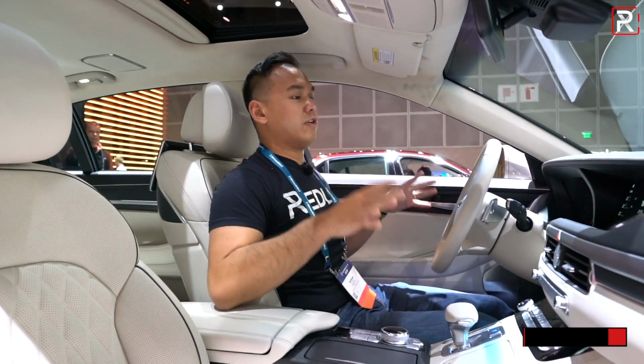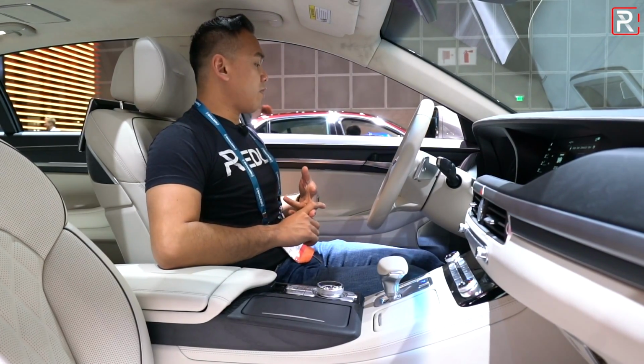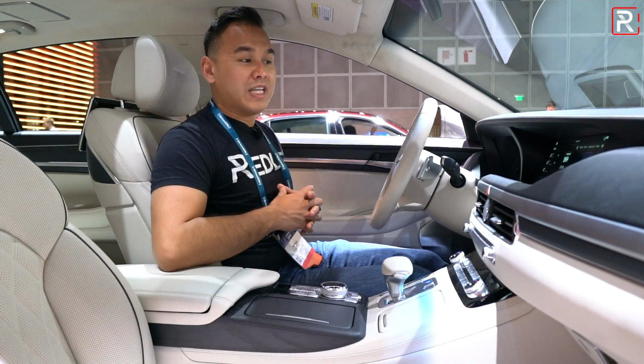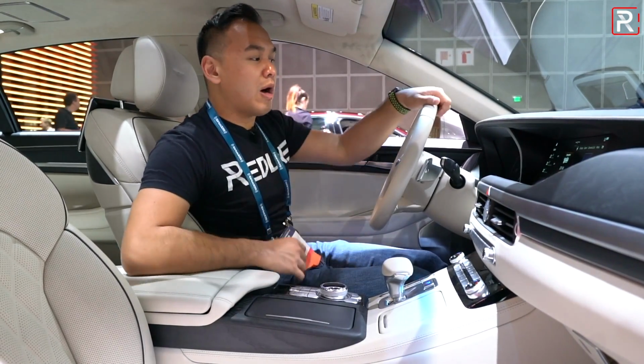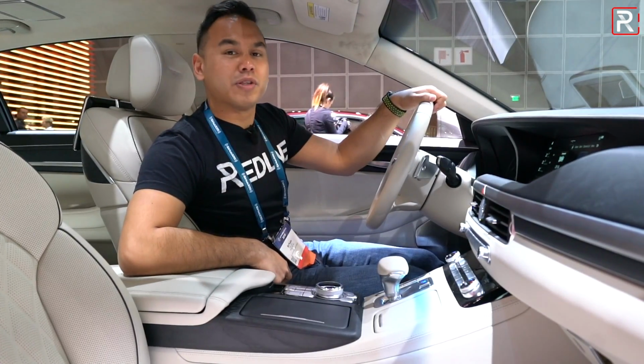But overall, it definitely feels roomy in here and comfortable. These seats are heated and cooled, but I don't think Genesis offers massaging seats, which is something that most of the competition offers. So kind of keep that in mind. But most people who have a car like this sometimes have a driver. So let's hop into the back seat and see what the space is like.